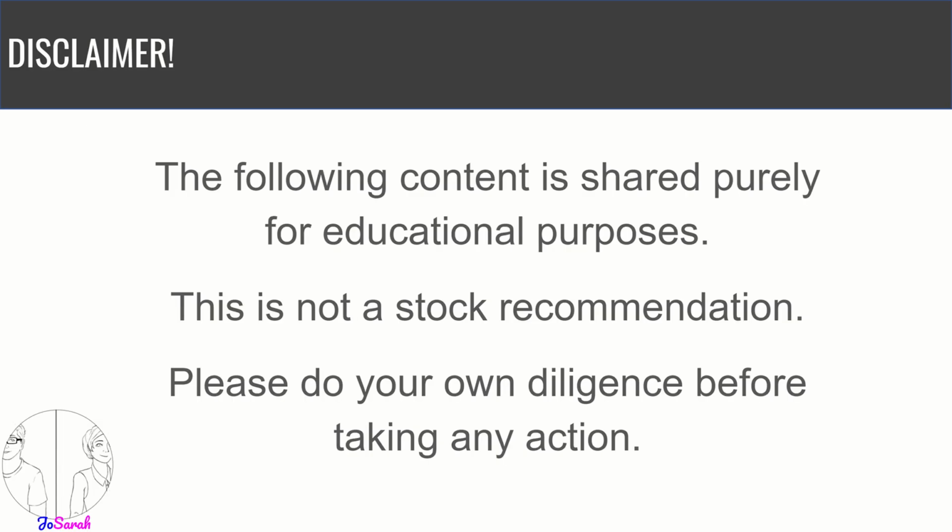Before I carry on, I'd just like to reiterate this: this is really for learning and educational purposes. It's not a stock recommendation. So please do your own diligence and do portfolio sizing before you take any action.